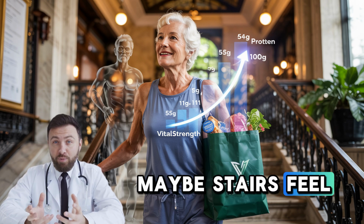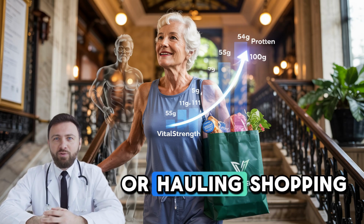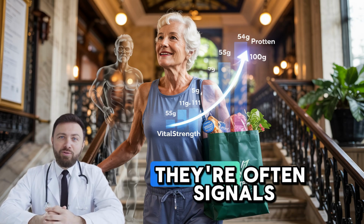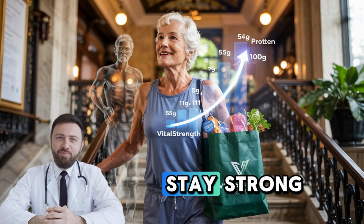Maybe stairs feel steeper, or standing up from a soft chair takes more grunt, or hauling shopping bags wears you out faster. These aren't things you have to shrug off as just getting old. They're often signals that your muscles aren't getting the protein they crave to stay strong.